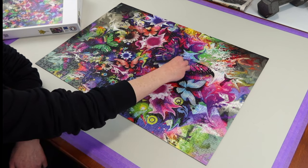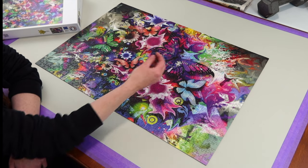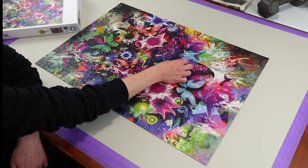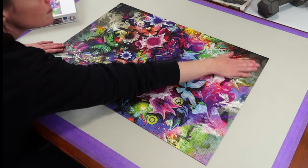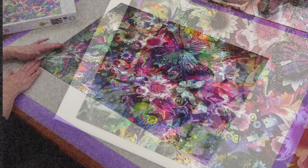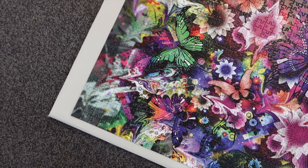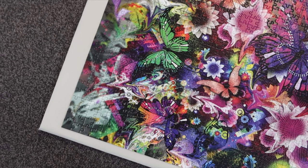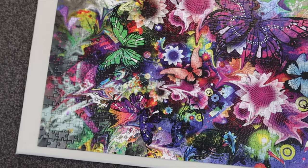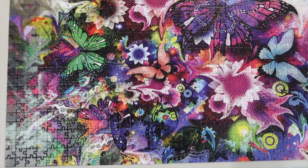But in the meantime, look how beautiful this jigsaw puzzle is. This was a complete joy to build. This Grafika 1,000 piece jigsaw puzzle was absolutely lovely quality. Highly recommend. And this was just fun. I think I actually want to glue this one and put it up on the wall. I think it'll just make me smile whenever I see it. And I hope it makes you smile when you see it too.